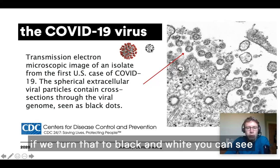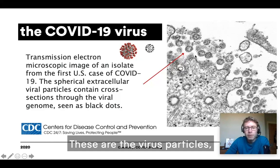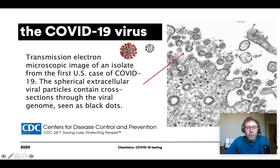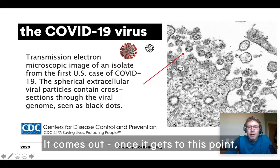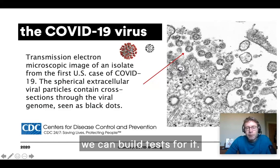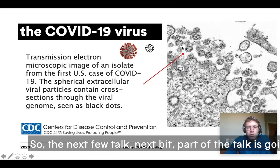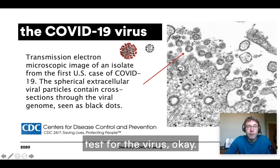If we turn that to black and white, you can see how this is these. These are the virus particles, and this is the cell. So that's what a virus is. That's how it infects a cell. It comes out. Once it gets to this point, we can start to sequence the RNA. We can develop tests for it. So the next part of the talk is going to be looking at these tests and how we can actually test for the virus.